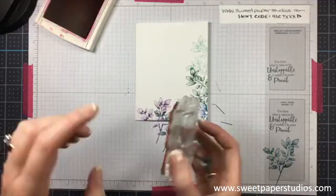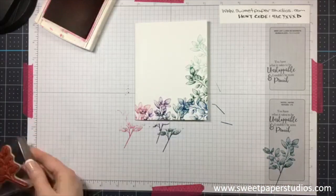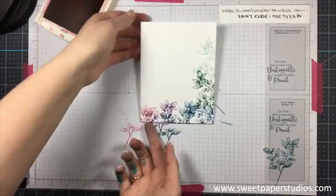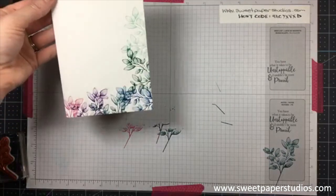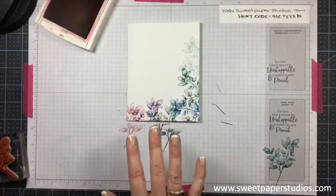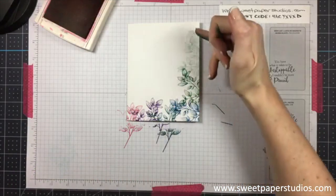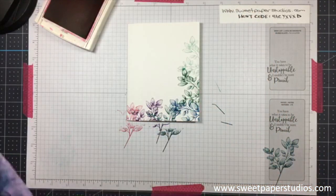Okay, we're gonna add the pop of Melon Mambo just in the corner there. And see what I said about my hands getting all inky. So I'm gonna be very careful when I pick this up. Isn't that just so pretty with those colors? It's very simple. There's no rhyme or reason to where you're really stamping. You just want to sort of start small, work your way out, and then come back in small again.